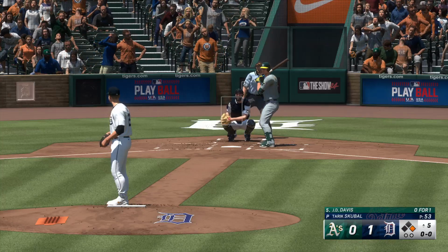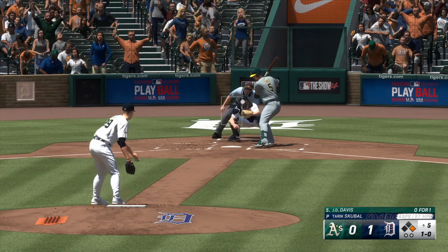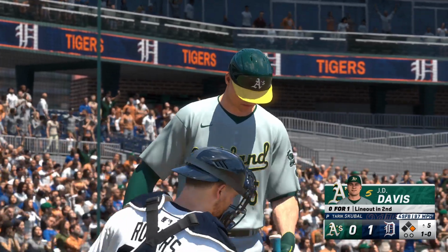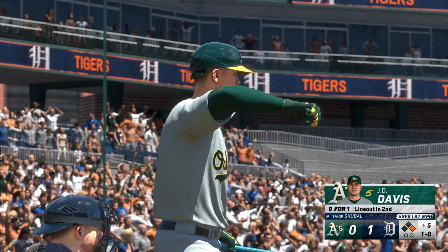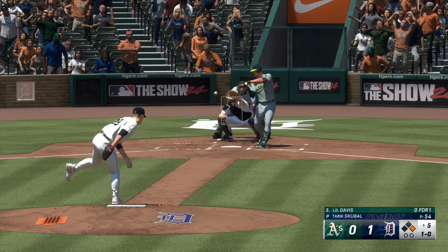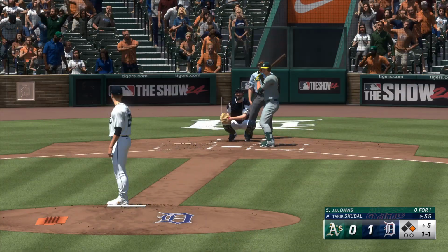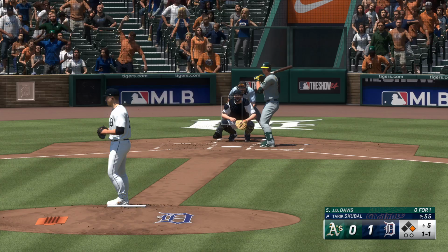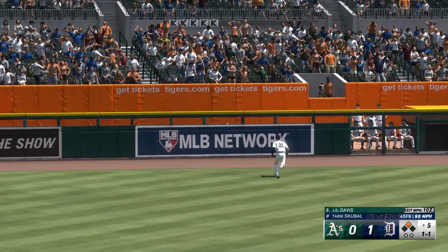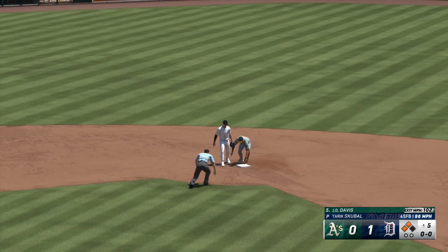Now it's J.D. Davis. 0 for 1 so far. This is off the inside. Ball one. And a pitch. Swing and a miss. That's strike one. Wow, good luck catching up to that one. Now this is a rocket to left. It bangs off the wall. The relay to second. Safe.